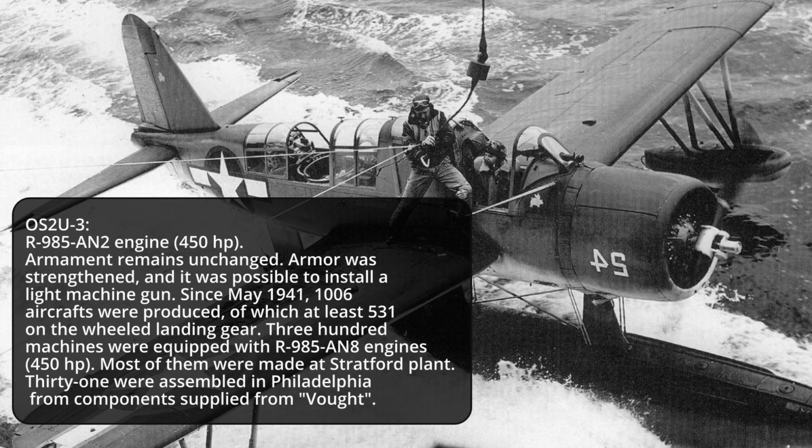OS2U3: R-985-AN2 engine, 450 horsepower. Armament remains unchanged. Armor was strengthened, and it was possible to install a light machine gun. Since May 1941, 1,006 aircraft were produced, of which at least 531 on the wheeled landing gear. 300 machines were equipped with R-985-AN8 engines, 450 horsepower. Most of them were made at Stratford plant. 31 were assembled in Philadelphia from components supplied from Vought.